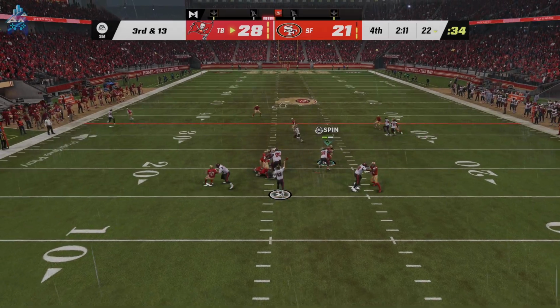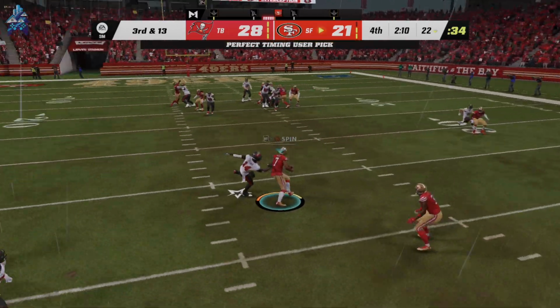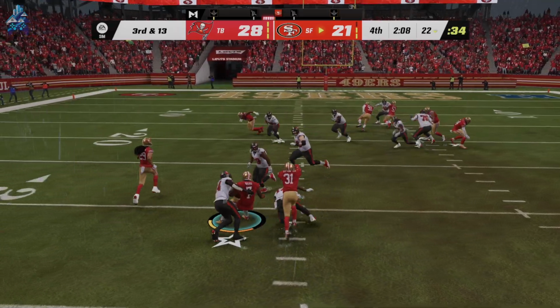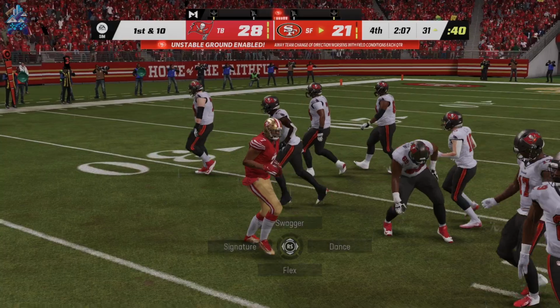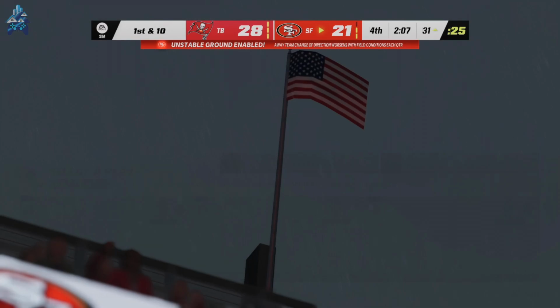Now on 3rd and long, they'll look to throw. And look at this. They get the turnover they needed. It's intercepted. Picked up by Charvarius Ward. And the Niners are going to ball.